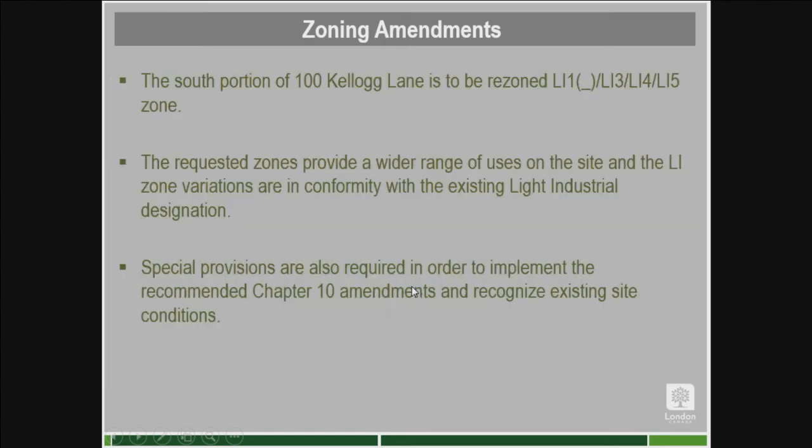The south portion of the property is similar. However, it's a light industrial designation, and it's changing from a light industrial zone to a variation of light industrial 1, 3, 4, and 5 zones.